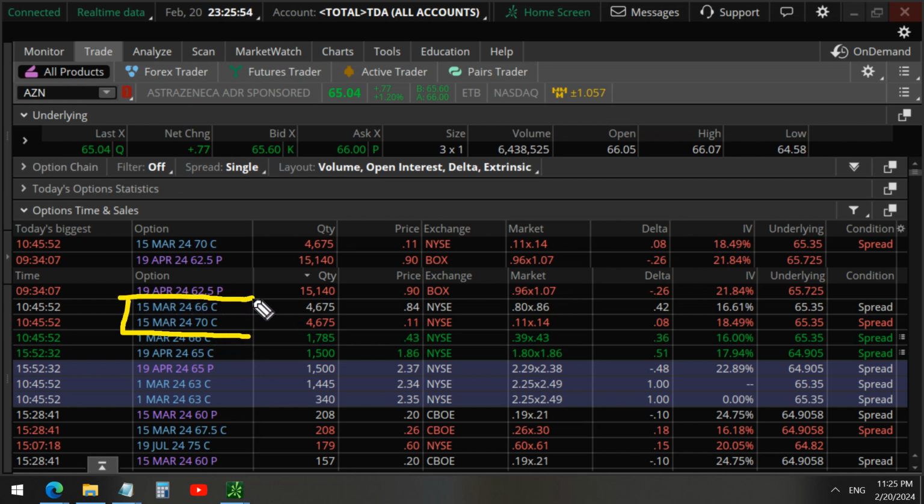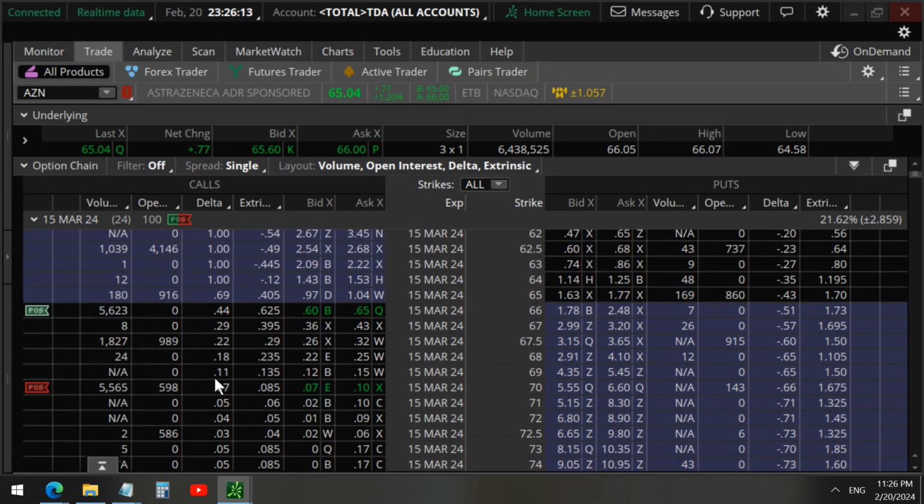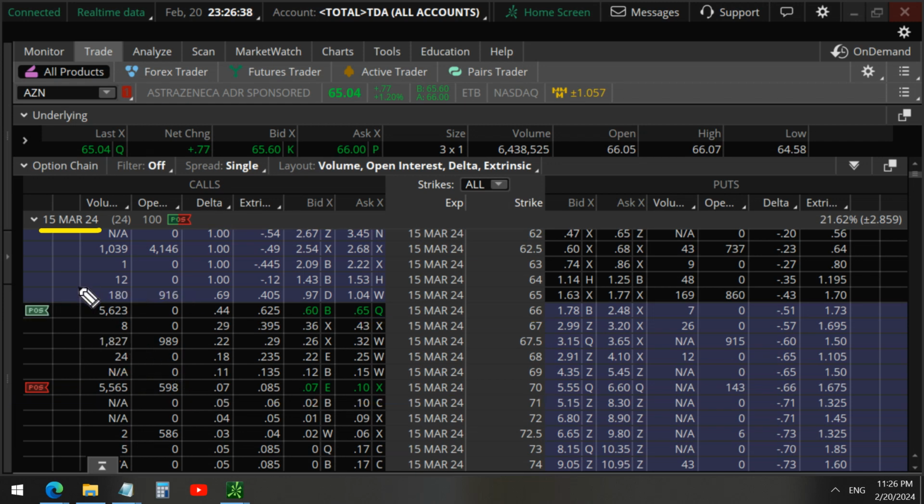So what they're doing now is they've rolled up the dates to a new date of March 15, and they entered new strikes, 66 strike calls and 70 strike calls. And we can see that these are opening trades, because when we take a look at the chain, at the March 15th 66 strike calls, volume 5,000 is greater than 0, so these are opening. And the 70 strike calls, 5,000 is also greater than 598, so these are also opening, right? And that is why we are also in this position as well.